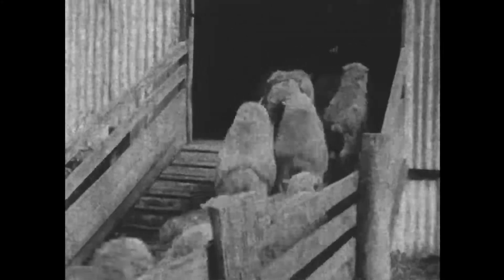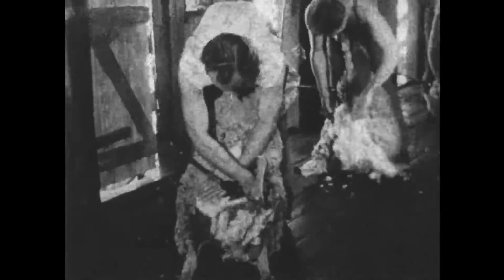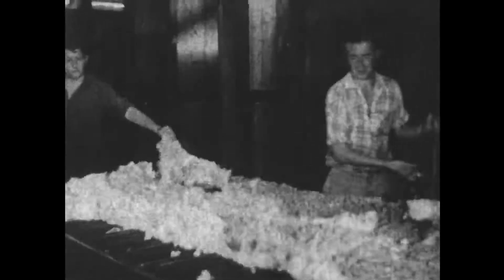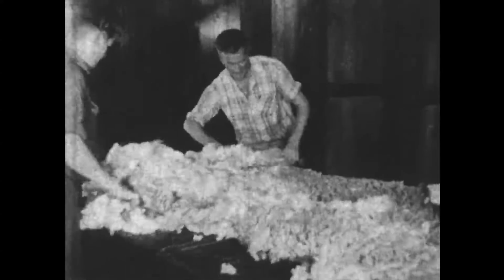As shearing proceeds, they enter the shed in batches. Skillful shearers quickly remove the fleece in one piece. The great fleece is thrown across the table for trimming and classing. From the classing bins, it is baled in the hand lever press.